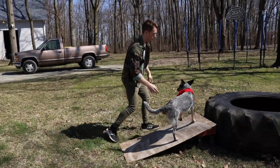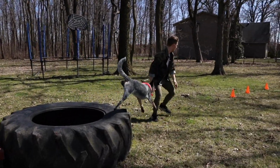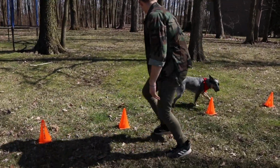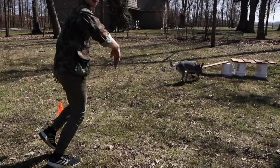One more time. The ramp. Yep, good girl. Come on, around. Come on, go, let's go. Come on, around. Let's go. Okay, we're good. Here. Come on. No. We're just gonna skip the halfway. No, Ren. We're just gonna skip that part.